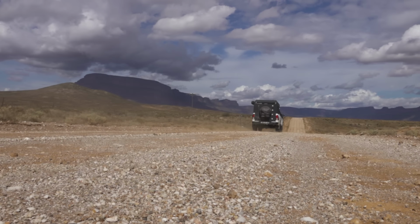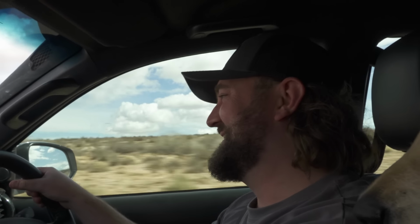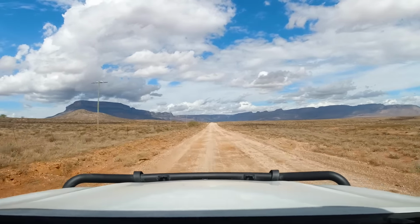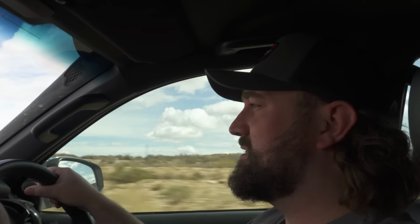Oh yes, we are finally on the gravel. Say goodbye to the tar road. Feels good. We've still got probably half an hour to 45 minutes, maybe even a bit more to go to get to our campsite. But we can see the mountains ahead of us that we need to climb over to get to our spot. We're going to ascend the Gifberg Pass, and then I assume we've got to check in to get to our little bush camp on the river.